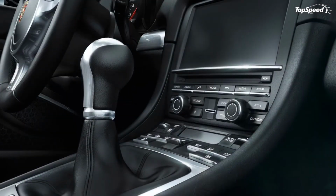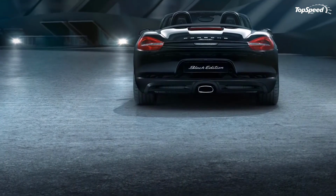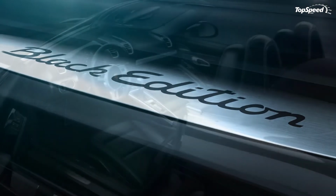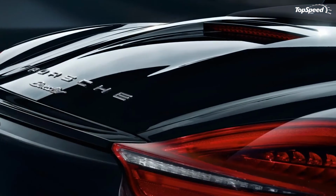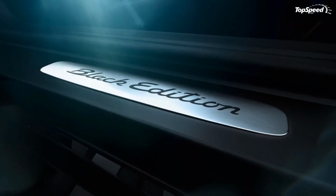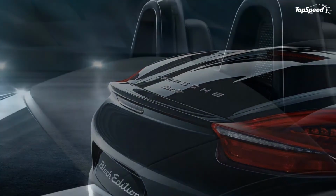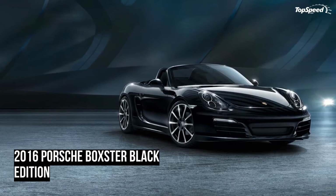More oomph comes with the SLK 55 AMG, rated at 416 horses and capable of sprinting to 60 miles per hour in just 4.5 seconds. While the AMG is the more expensive roadster of the pack at $70,900, the SLK 350 comes in cheaper at $57,650. Find out more about the Mercedes-Benz SLK here.